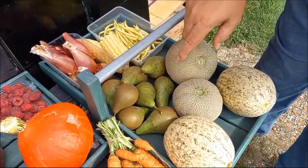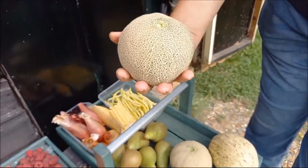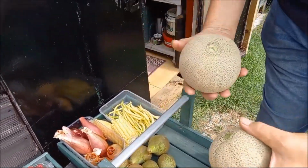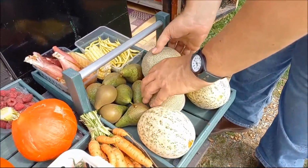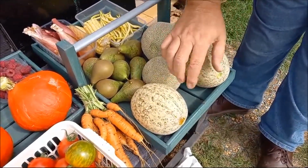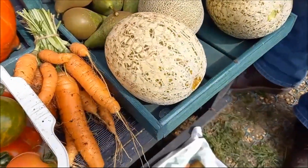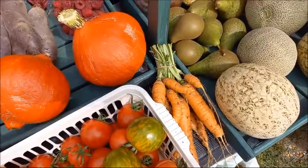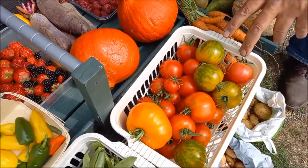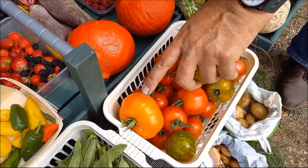You put that in your hand, Bill. That's not so much of a midget, is it? That's more of the midget. But grown outside, awesome. No protection, only a bit of netting to stop the birds or people taking them. The last two Luneville melons. Lunevilles there, but obviously that one was well ripe. Carrots, early nats two, and a mixture of green zebra, cocktail crush, crimson crush, and Sunset.